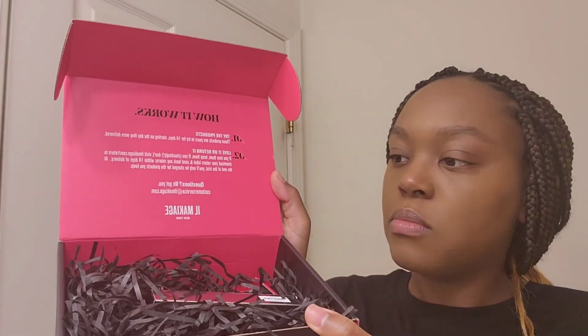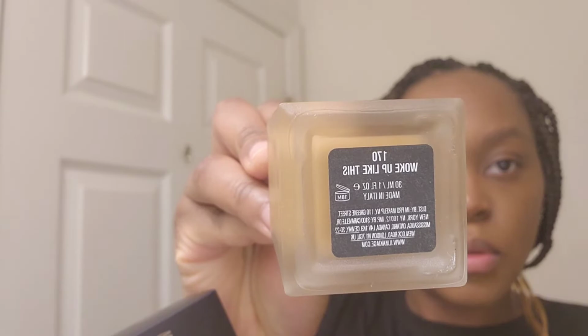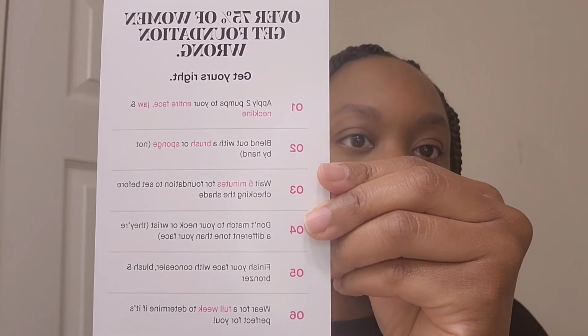So the pros of the Il Makiage, I would say, when it came, the packaging was definitely good. It was attractive. It came in a nice black bag, and then when you open it up, it looked like something that you wanted to use. The container was a glass pump bottle, which was cool. The whole packaging and everything of it, it was good. I had no complaints about that.